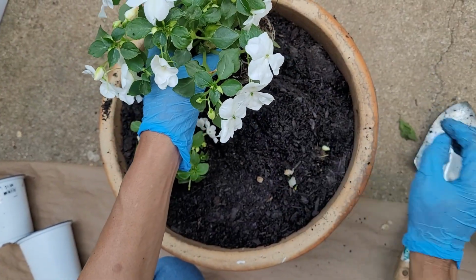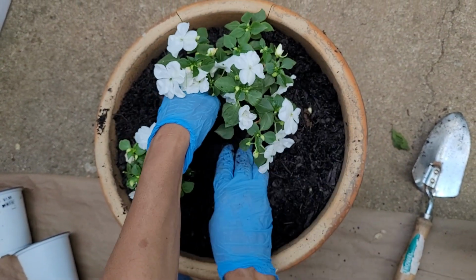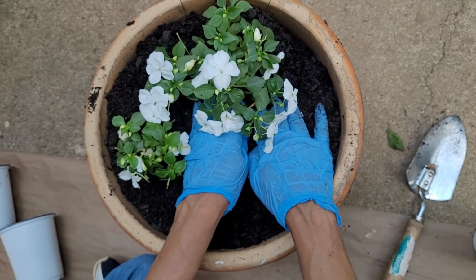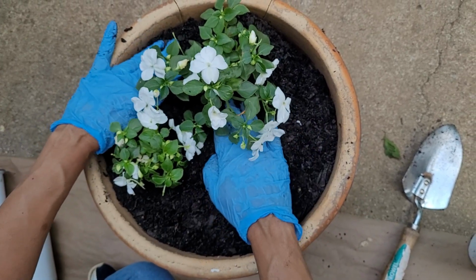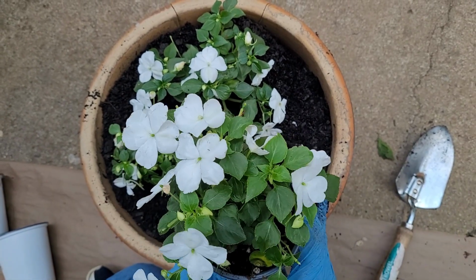You shouldn't have any odor coming from your plant. If they're looking brown, kind of gray, or anything like that, then you would want to take them back, because that means that your plant is starting off very badly already. They're not healthy and they may not be able to survive or may do very poorly.